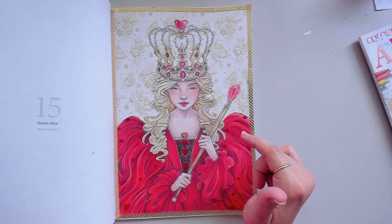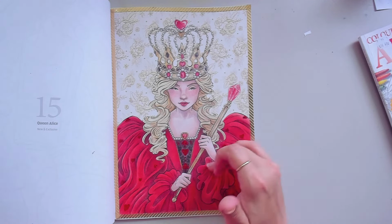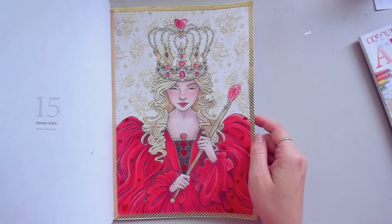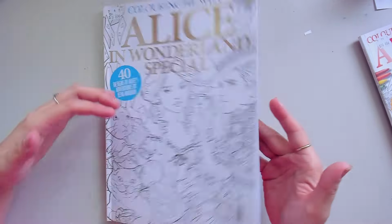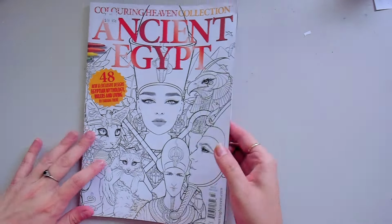It's Polychromos pencils and probably a water-based pencil to base this lot. And Stickles to do all the little sparkly details on her dress. Yeah, really like how this one came together. Super cute. So that is the Alice in Wonderland Special by Eva Ninkinen. I have the Ancient Egypt Special, which is another one by Fabiana Trudy.